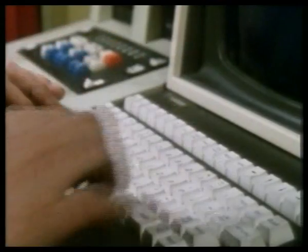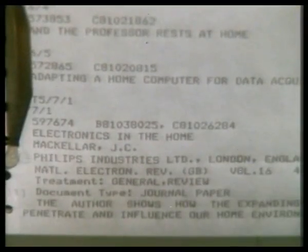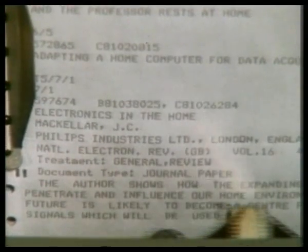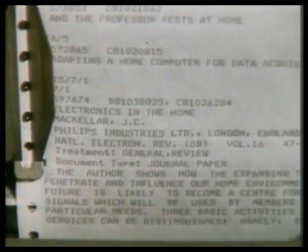When you've finally narrowed it down, it doesn't just give you the number of books, but an abstract of the content of the book itself. The orbit shows how the expanding thrust of electronics is likely to penetrate and influence our home environment of the 1980s. The home of the future is likely to become a centre for incoming and outgoing electronic signals, which will be used by members of the family to meet their particular needs.